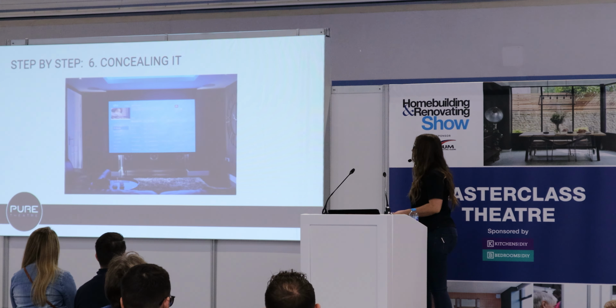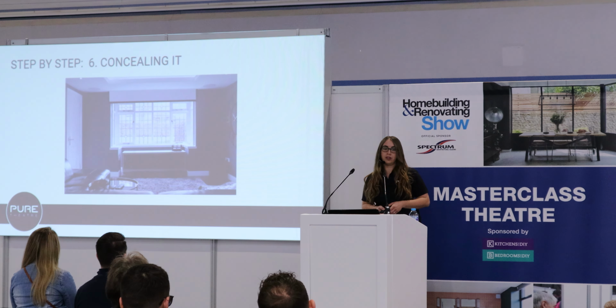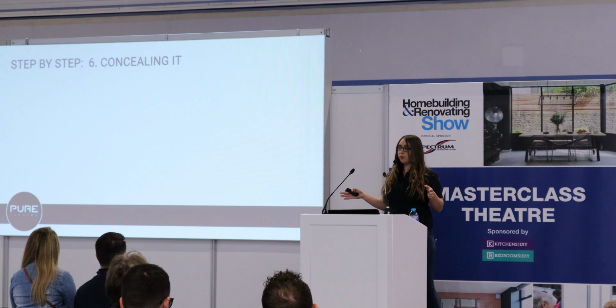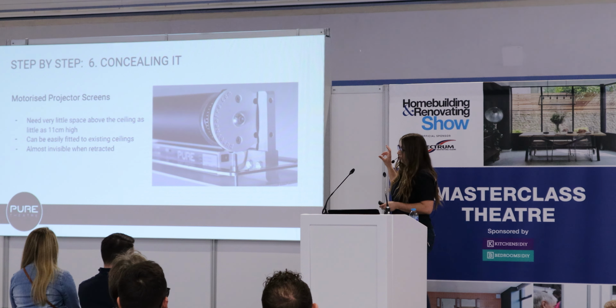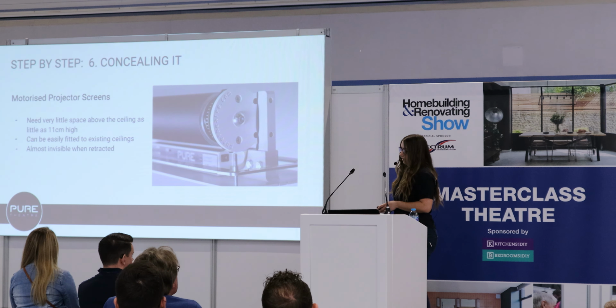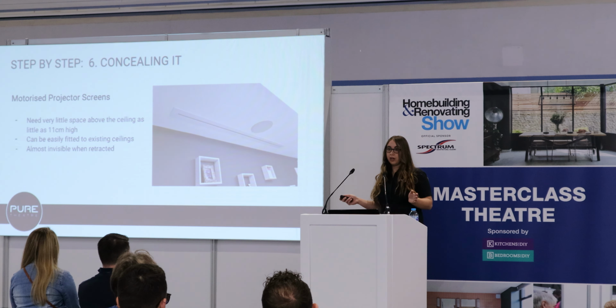So, I talked before about concealing it so you can't see it when it's in your living room. You might be wondering how that concealment works. Often people will say to us that they don't have room above to fit such a large screen. The majority of motorised projector screens use a roller tube mechanism, which means they're actually really small once above the screen. They can be retracted to as little as 11 centimetres above your ceiling void. The great thing about this type of projector is that they're almost invisible once retracted. This means you get that all-important big screen, but only when you want it.